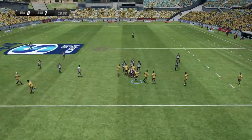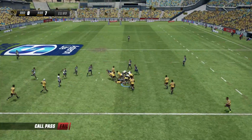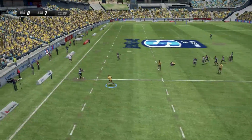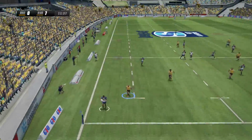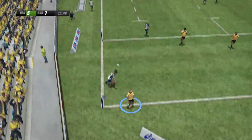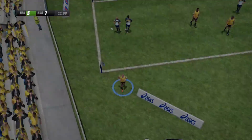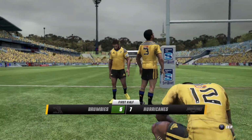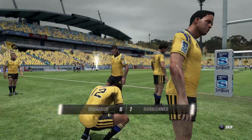Back to the Hurricanes. Oh, that's horrible from Perenara. He's lost the ball. And now trouble coming wide. It's going to be one-on-one a chance. Nicholls over the dummy. Twice sold. And down the river goes Nicholls. It's a try. Tuolangi, I think, has got it. And the Brumbies hit back. Wow, the show and tell.